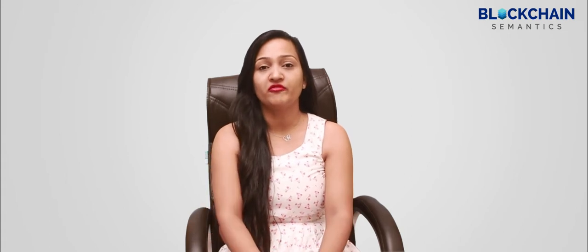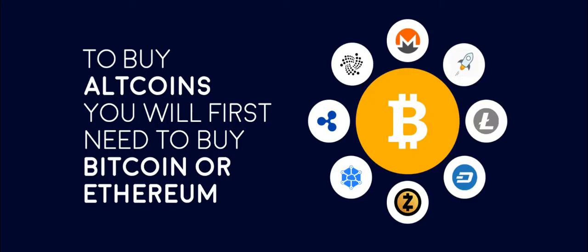In this chapter, we'll be discussing how to buy your first altcoin. What we mean by altcoin is any cryptocurrency other than Bitcoin. Mostly you will not be able to buy most cryptocurrencies directly from fiat, the traditional money. You will need to first buy Ethereum or Bitcoin from your fiat currency, like INR or USD, and then use this Bitcoin or Ethereum or USDT or Ripple. There are a couple of such currencies you can buy from fiat, and the rest of the currencies you will have to buy using these cryptocurrencies that you first buy.